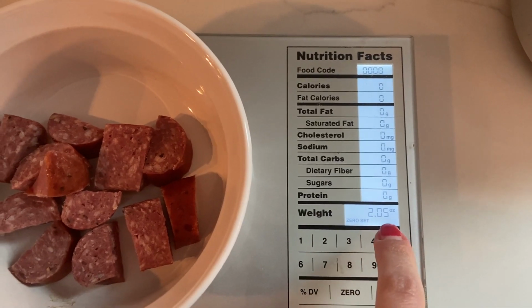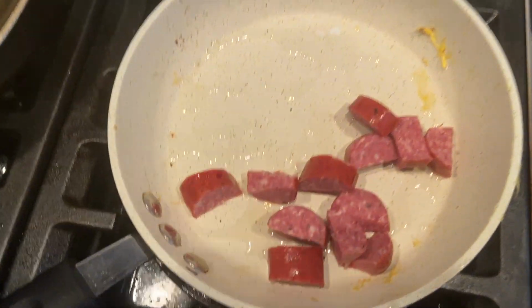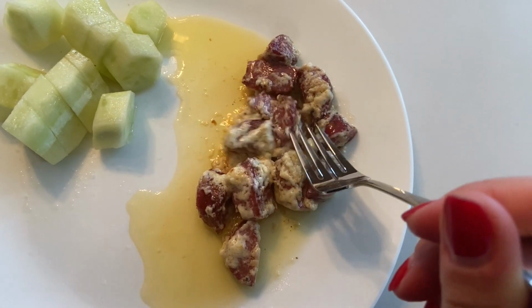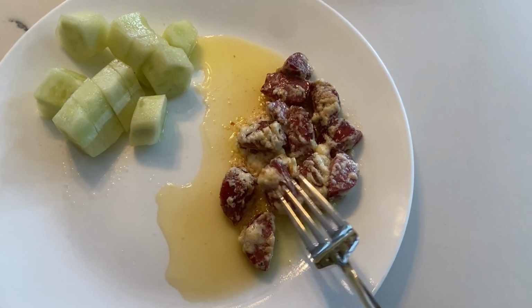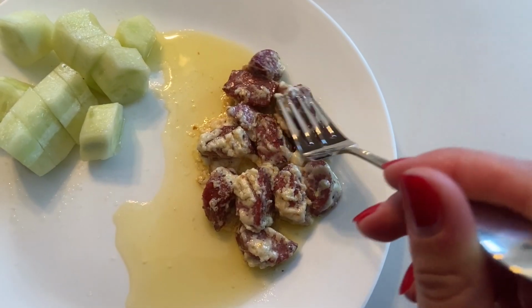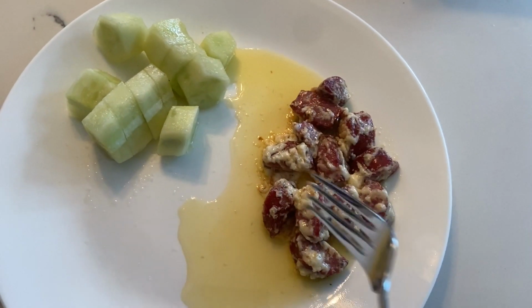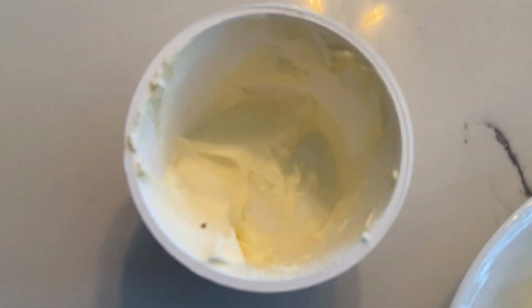2 ounces of sausage, and I'm gonna be cooking it in some pork tallow. So for lunch, I'm having, oh my God, what is that? 2 ounces of a beef sausage. I think pork is better because it has more fat, but this is what we had in the fridge today. And then this was like an Alfredo sauce that I made the other day. It's cream cheese, cheese, butter, and milk. And I just have some cucumbers. And then I'm gonna have some sour cream because that has a lot of fat in it.